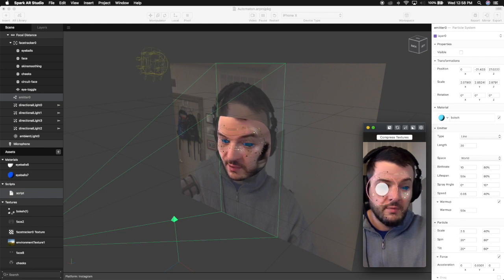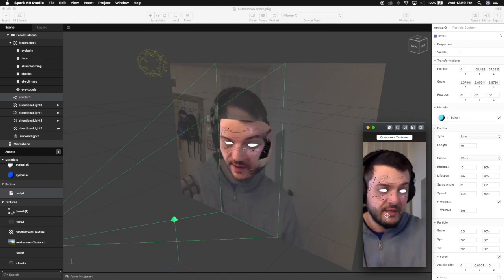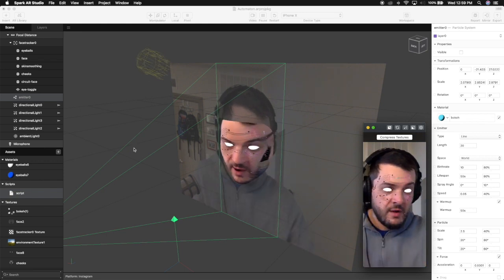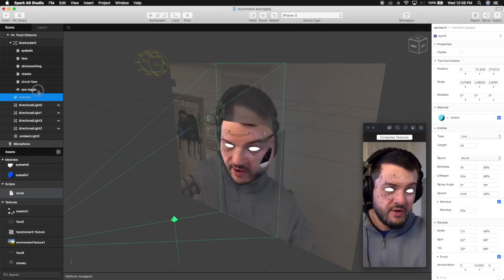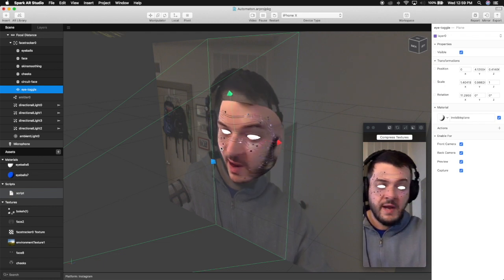So here's blue eyes, my regular eyes, then gold eyes, and then white eyes. And then I can also click my face and change the color of the circuitry. So there are two tap events in this. There's an area above here, which is this thing called eye toggle, which you can hopefully see here with this purple line.